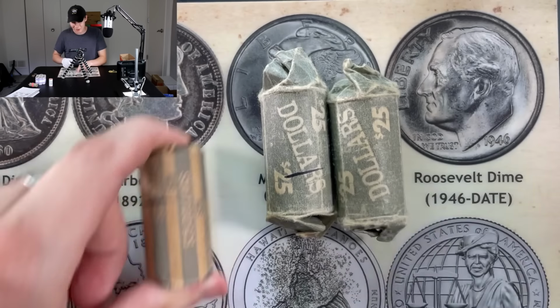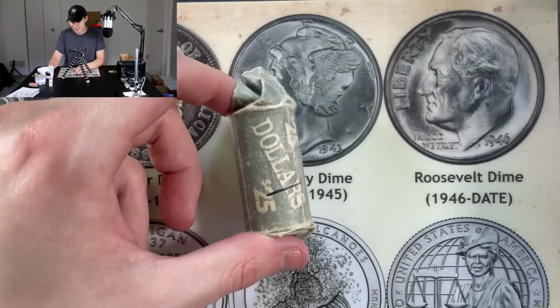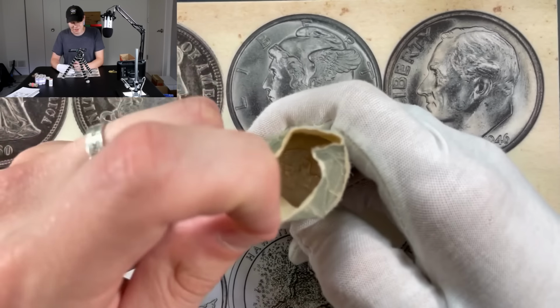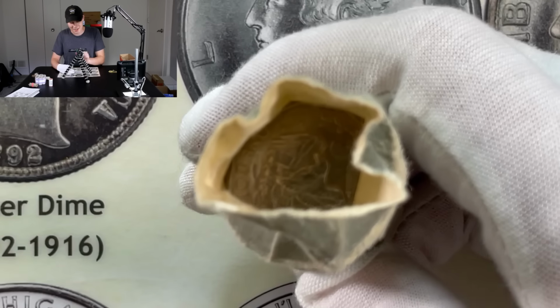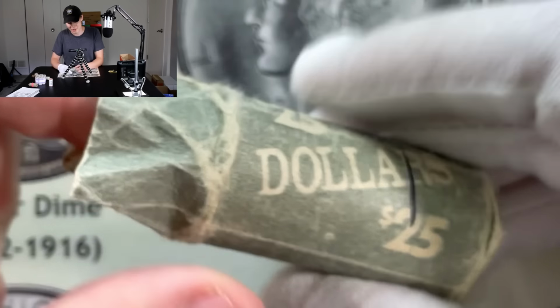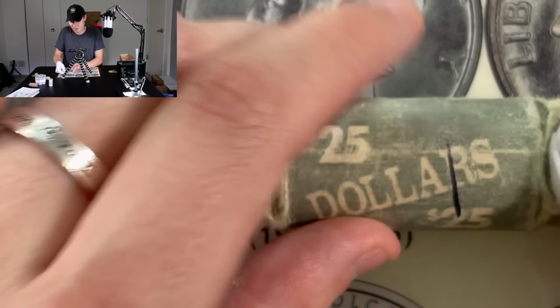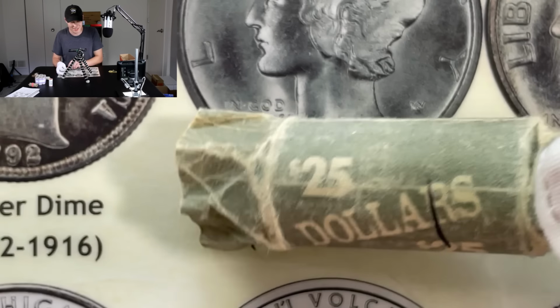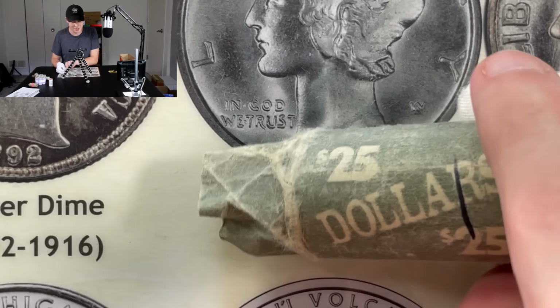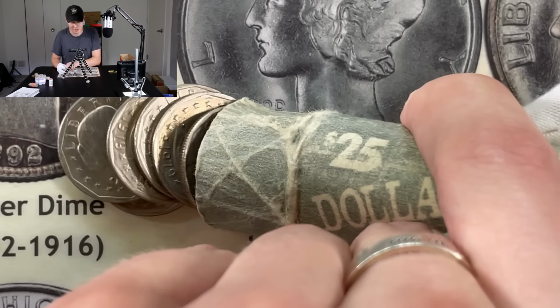But I do really want to open these because I believe that these are all Susan B. Anthony's. And just based on looking at the enders, that's what I'm seeing here, guys. I don't know if you can see the same thing. And these rolls are super cool as well. They're kind of falling apart even, the fact that they're so old. I don't know why somebody put a mark on that one, but let's just go ahead and dump it out here and see if it really is going to be all Susan B. Anthony's. Here we go. 3, 2, 1.